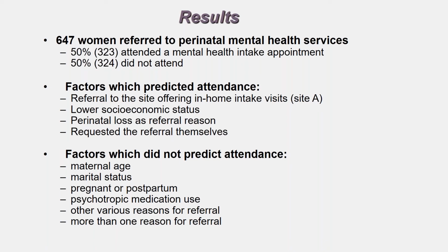We had 323 who attended their intake appointment and 324 that did not. So these were the factors that predicted whether they would attend that first mental health appointment: if they were referred to the site that offered in-home intake visits, if they were lower socioeconomic status, and also if perinatal loss was a reason for referral, or it was a self-referral, so they requested the referral themselves.